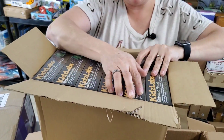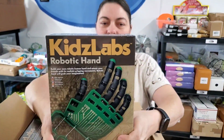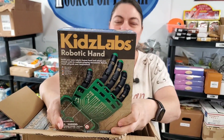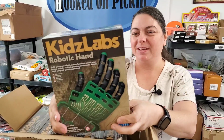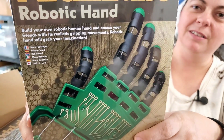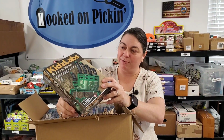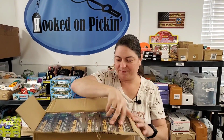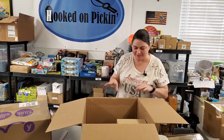Kids Labs. What are we making here? This one is a robotic hand. That's awesome. Sweet. Kind of looks like the RoboCop hand. You know what I mean? Like the old school RoboCop hand. So you can make a robotic hand. That is really cool. Build your own robotic hand, human hand, and amaze your friends with its realistic grabbing movements. Awesome. These are all really cool. I feel like I want to play with all of them.